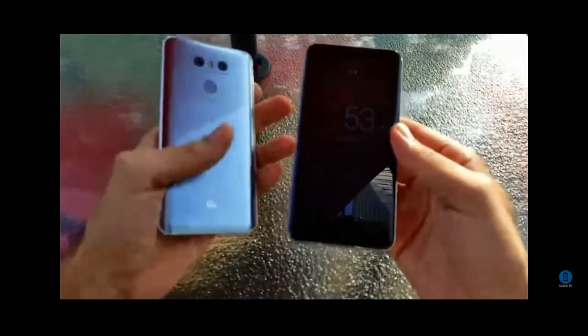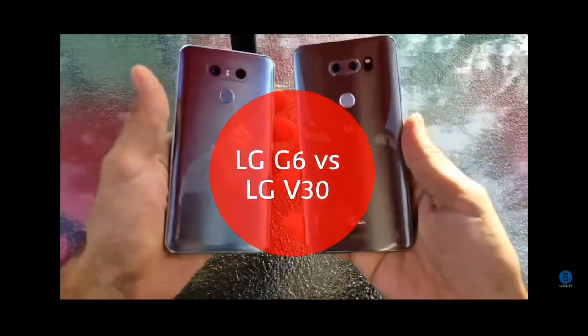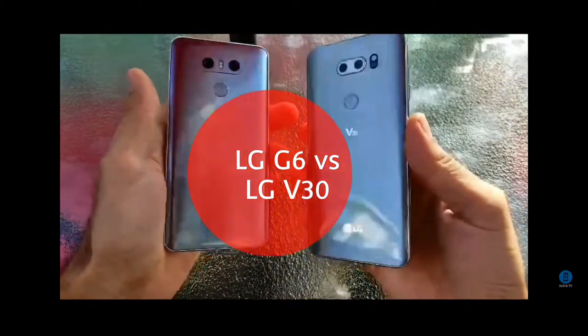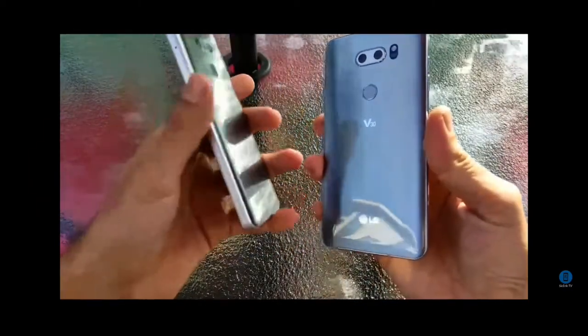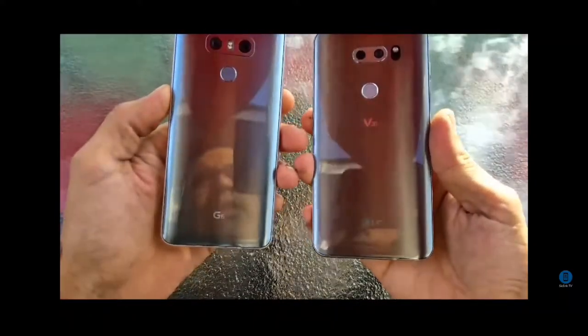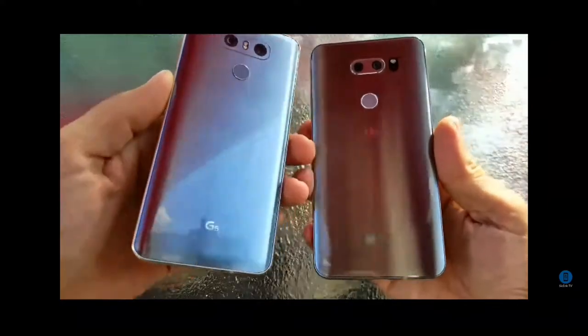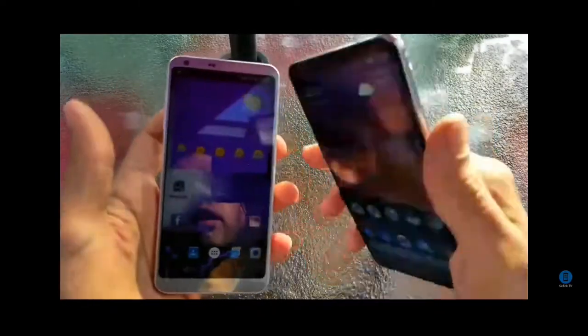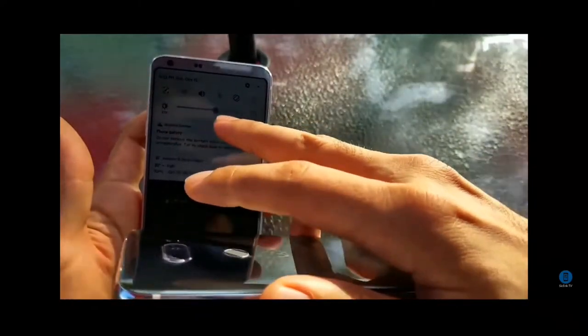It's in between the LG G6 and the LG V30. Just thought I'd do a little comparison between the two. I know this is an older phone, but it is technically a little brother of the LG V series. And let's go ahead and dive down into it. Let's talk about screen sizes. Go ahead and up the brightness a little bit so you can see. We're a little bit outside. I apologize for the wind.